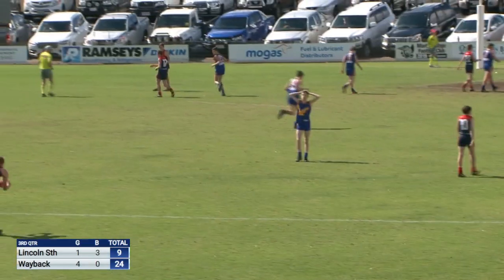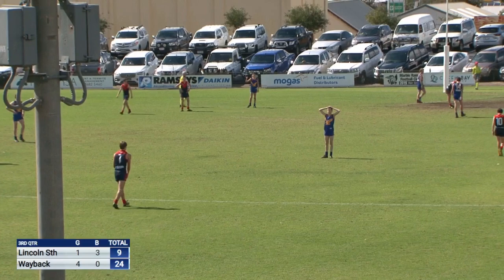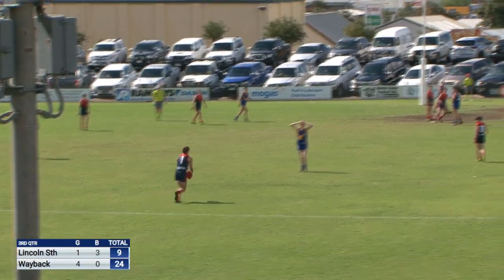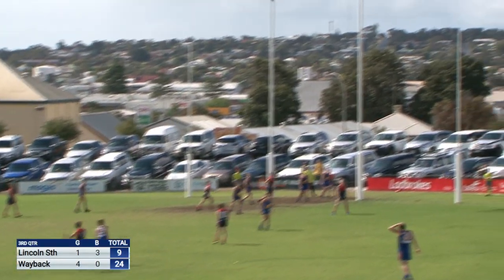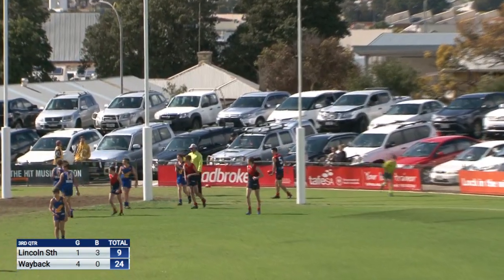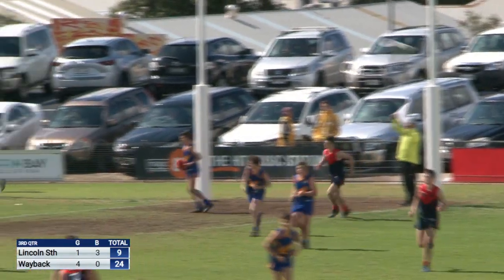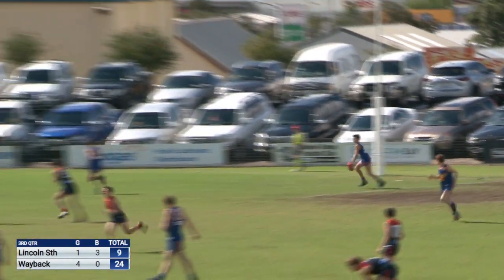Would expect that the distance shouldn't trouble. Very deliberate, comes in. Oh, didn't come off very well, and that's Wayback's first point for the game. 4 goals, 12, 5 to 2 goals, 5, 17.